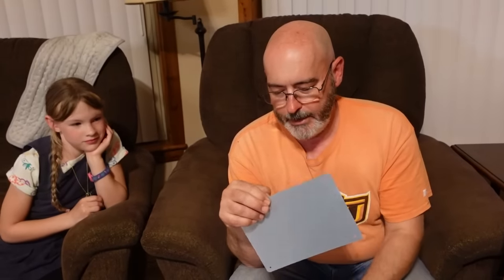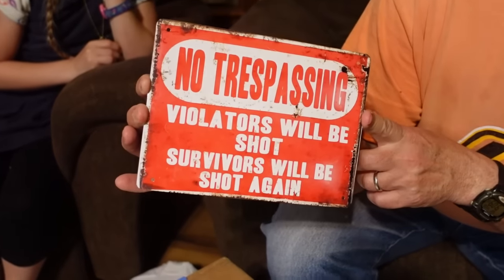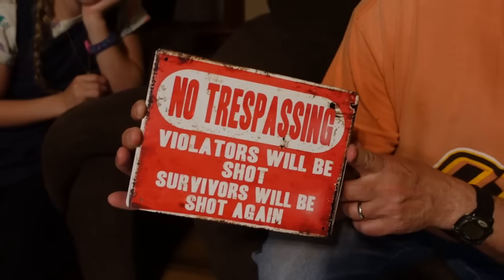This is from Switzerland. That's Miss Florence, I believe. She has already sent a neat little tin of the pretty bird. It's up in the greenhouse now. So she sent something, and it says a stern warning for coyotes, cougars, foxes, snakes, and aliens to leave immediately. This is serious. No trespassing. Violators will be shot. Survivors will be shot again.